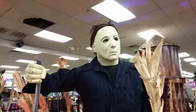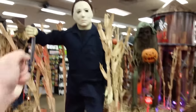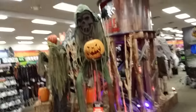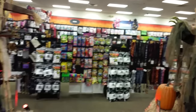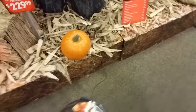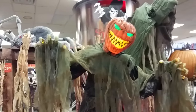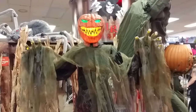What we got? This is the Michael Myers that was making all that racket a little while ago. He's just looking up into the sky, and he waves his hand all over the place. I don't know. It's not very realistic. It's kind of like in Halloween 1, where he's stabbing, and then he's looking at his hand while stabbing, and it's like, why would you look at your hand while stabbing someone? But whatever. Step here. Okay, that's cool. I really like that.